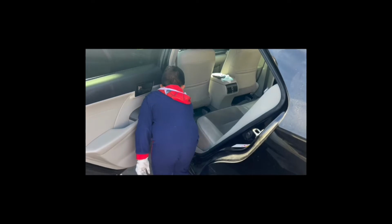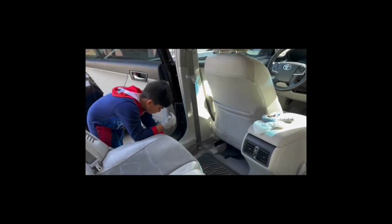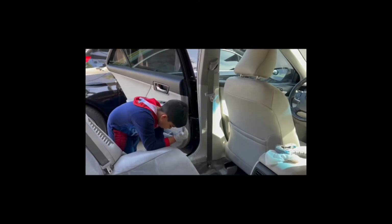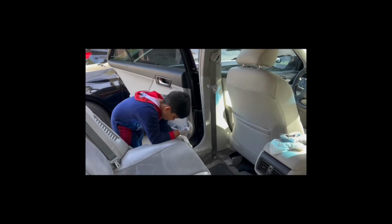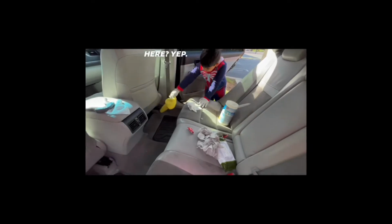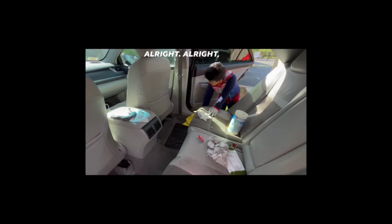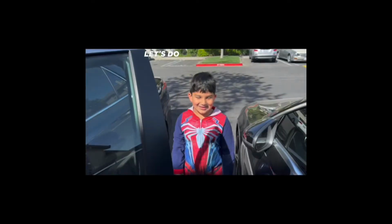Not the paint. No, I see little red spots over there. Yeah? Yep. Okay. Done? Okay. Alright, come to this side. Let's do some vacuum.